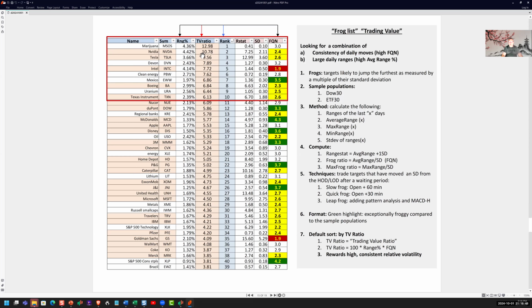All the usual suspects here in the intraday trading list: marijuana, Nvidia, Tesla, Devon, Intel, the standard five up top. I like it when Mexico's in that top 10. So we'll be ready for that tomorrow.